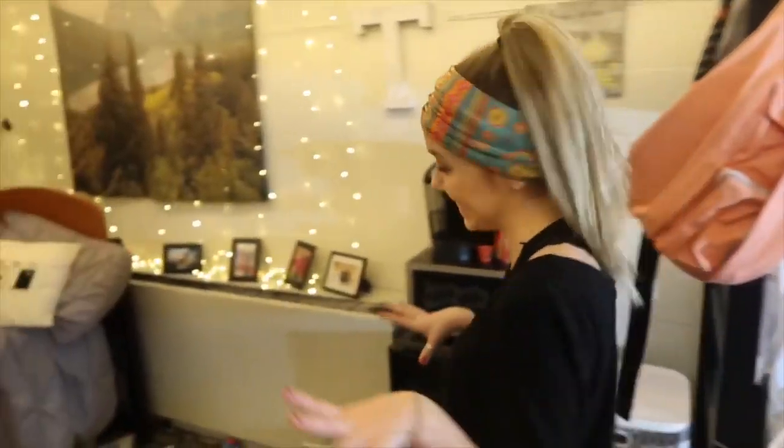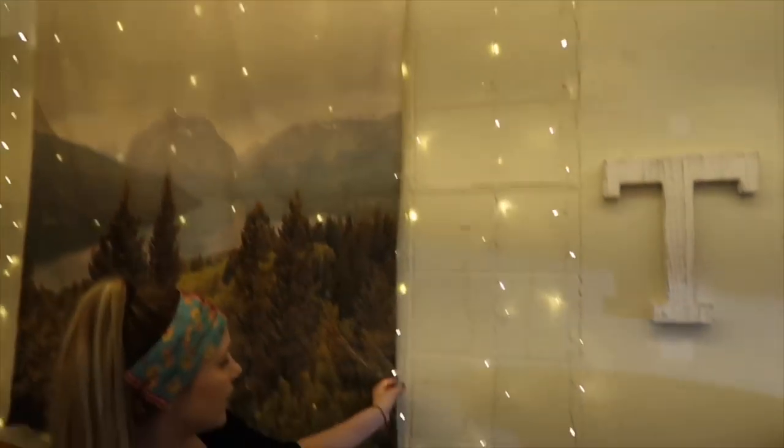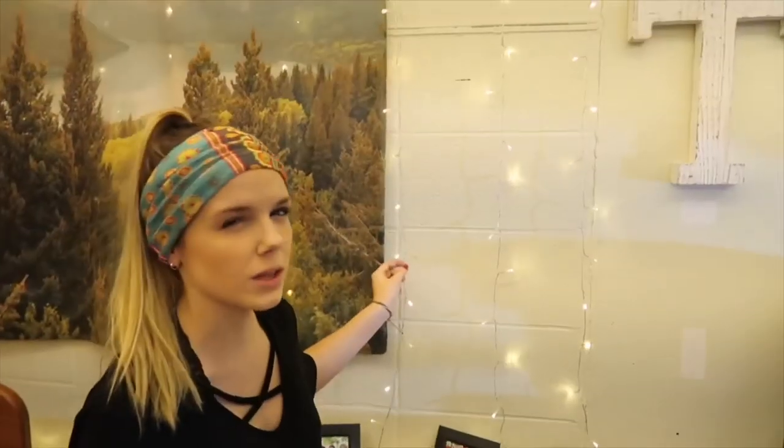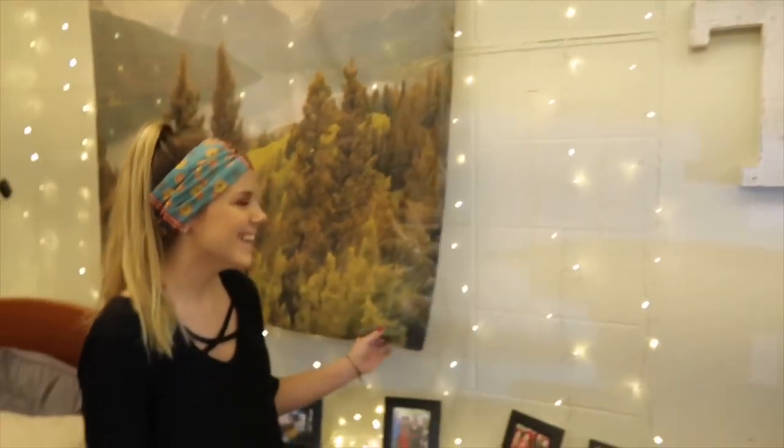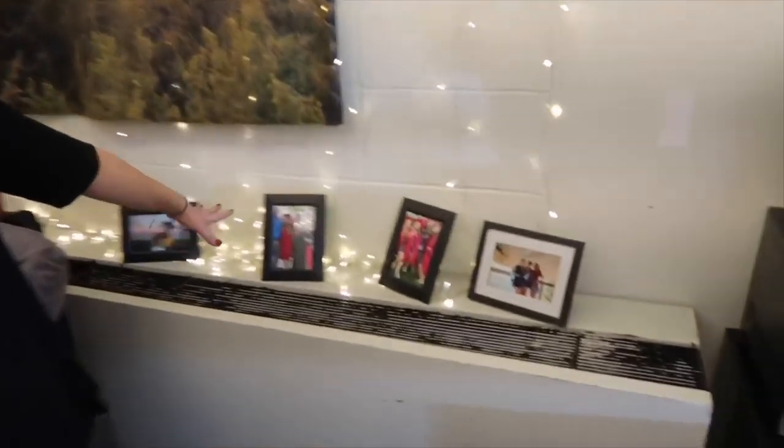That's all my paintings. And then this wall was really empty, so I decided to take these lights that my sister used for her 16th birthday party and this tapestry that my sister used to have in her room, but she doesn't anymore. I just took those things and I hung them up. And then I have all these pictures down here of all my family and stuff.